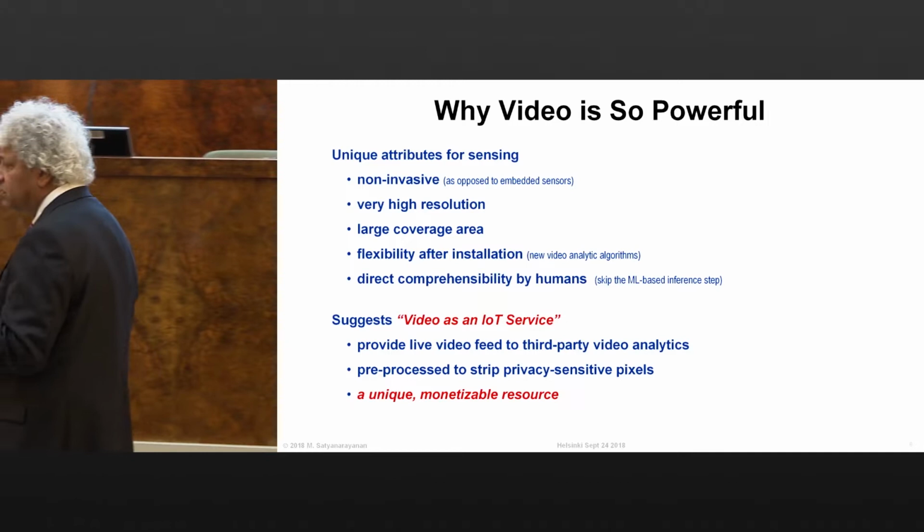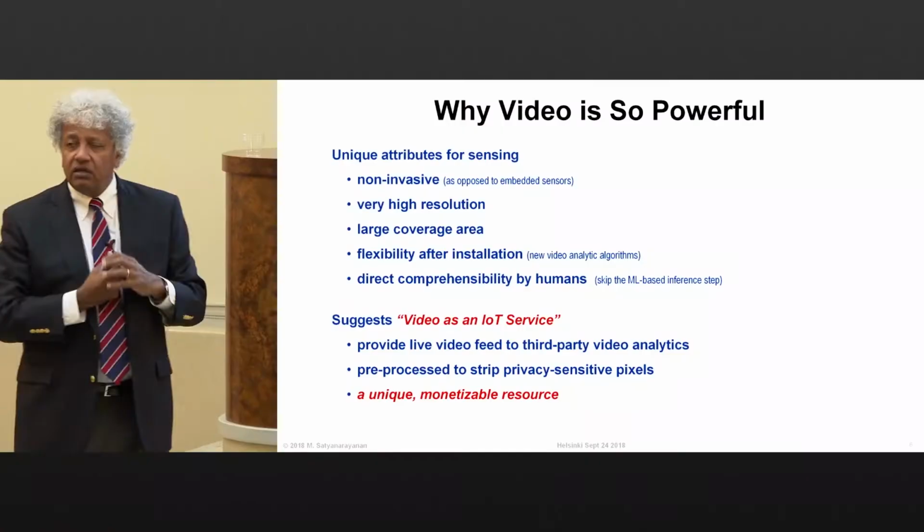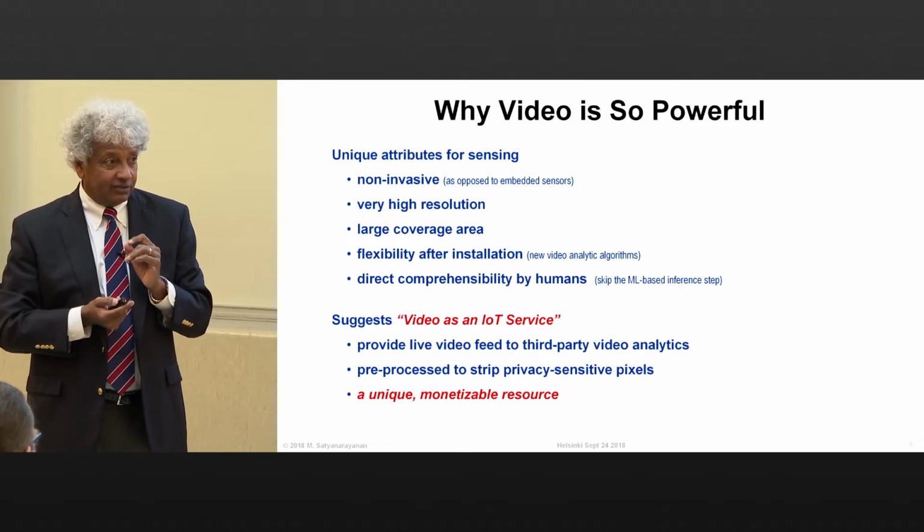Something else that's also important about video. If I give you accelerometer data and ask what you can see here, most of us can't interpret the mass of accelerometer data. I need a machine learning trained model to interpret that data and say, okay, this is the signature of a person walking upstairs. And this part of it is where he's sitting down, and so on, right? So most kinds of sensor data require an interpretation. Video, your eyesight is all you need. Humans can directly interpret video. So for all these reasons, the concept of video as an IoT service is a very attractive concept, right?